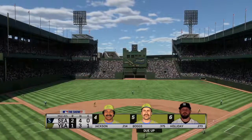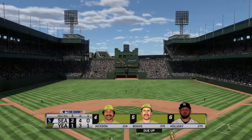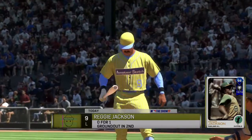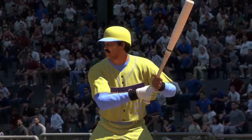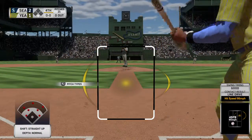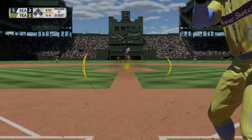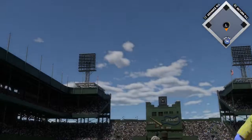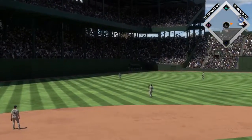On now to the bottom half of inning number 4. Seattle leads this one 2-1. Now at the plate, Reggie Jackson. 0 for 1 for him here in this one. Right fielder, Reggie Jackson. First offering on its way. That's lifted the other way out to left. Gamble is there. 1 out.